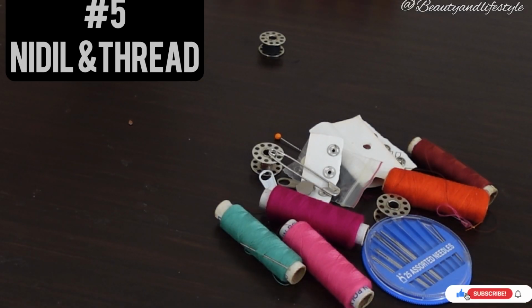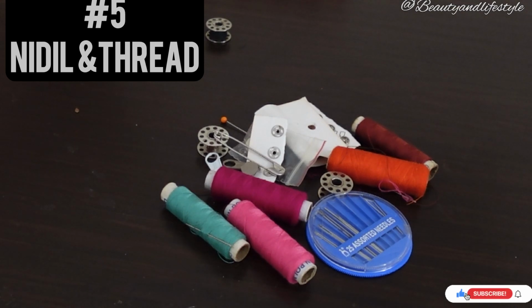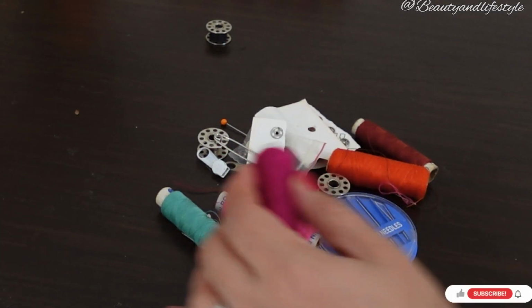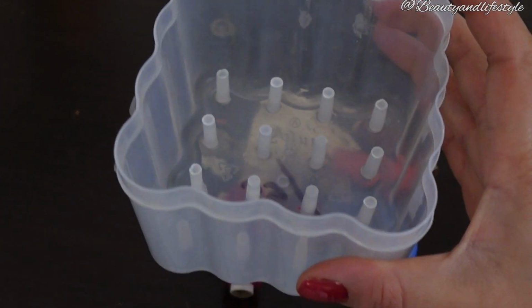For needle and thread, keep them in a sewing kit or a small container. This will prevent them from getting lost or tangled up with other items.